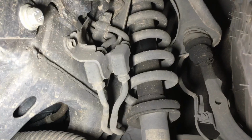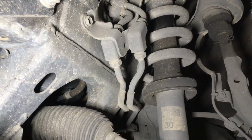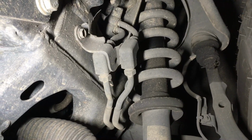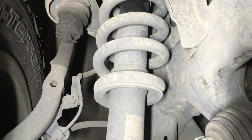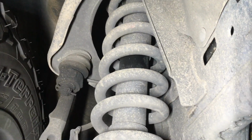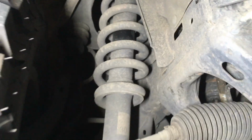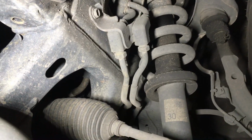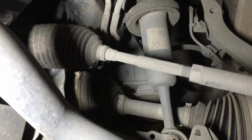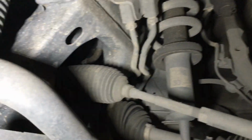Now, if you look at this front strut, you can see it's got a small leak. Let's go back to the other one and compare. See, this one's fairly dry to the spring seat. There's a little bit of oil up the top there. That's up behind the cover, that's why it's clean and black. It's not a lot of oil, but there's a bit more on this one. You've got the oil at the top and you've got that sort of sweat all the way down to the spring. It's still not a leak. When we see them wet all the way to the bottom with drips off the bottom, that's a leak.